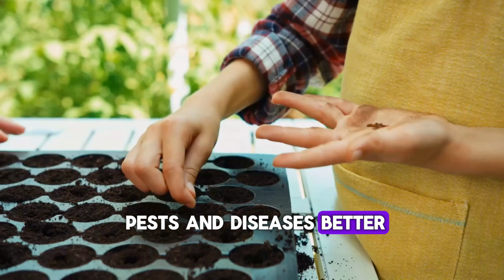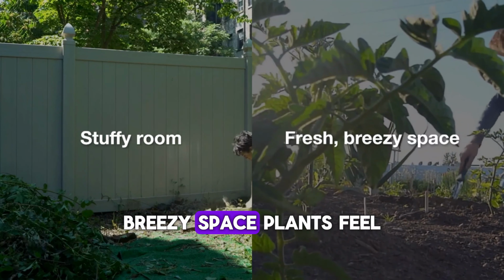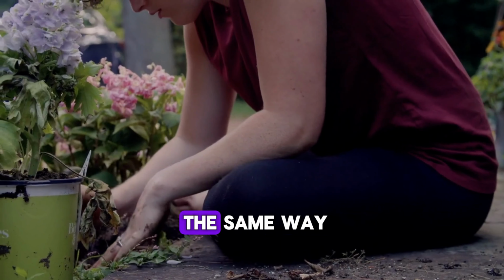4. Proper air circulation. Step 4 is often overlooked, but crucial: proper air circulation. Seedlings need fresh air to thrive. A gentle fan or good ventilation will prevent diseases and promote sturdy growth. Imagine being in a stuffy room versus a fresh, breezy space. Plants feel the same way. Good airflow keeps them healthy and growing strong.